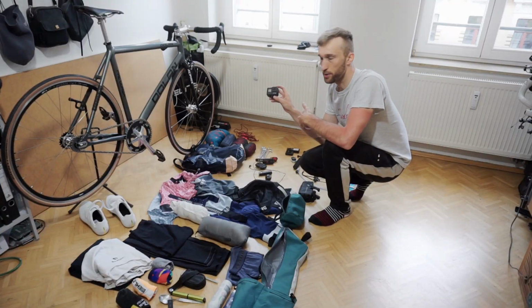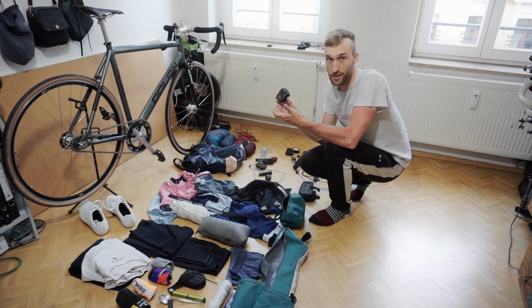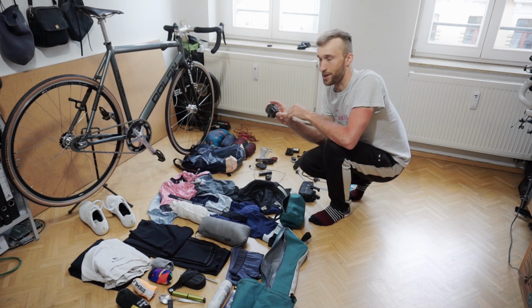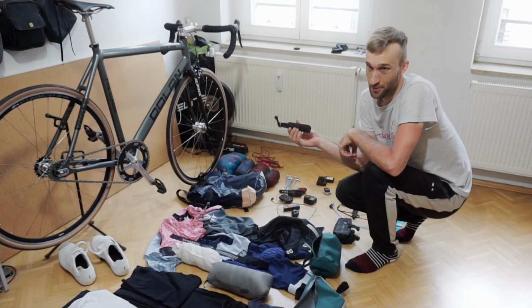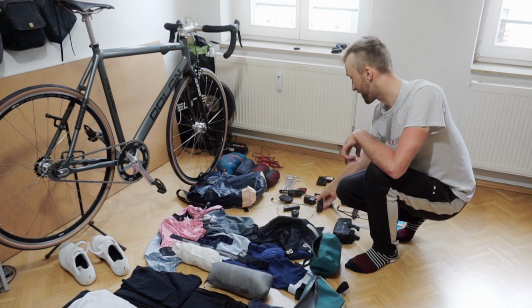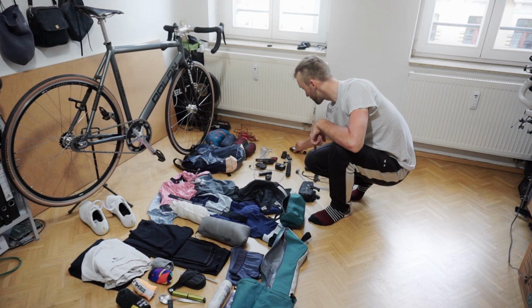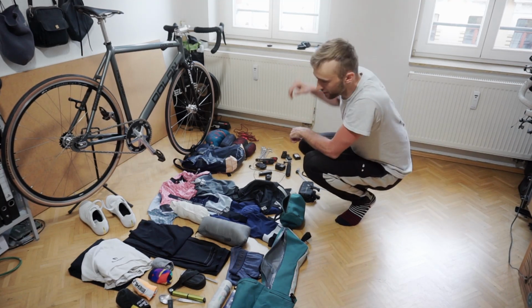I will take the GoPro that I just got from justRoadbikes. He gave me his old GoPro, which is amazing. I think I will get some way better footage from on the bike now. A weird selfie stick, I will try it. Maybe it helps getting some nice shots. A couple of spare batteries and chargers. Cables, I also need to take the cables.